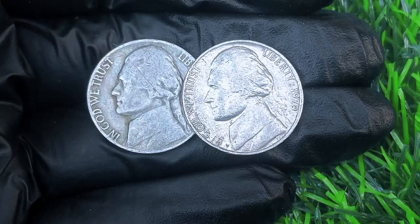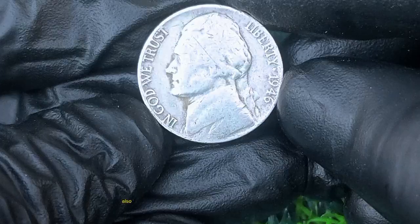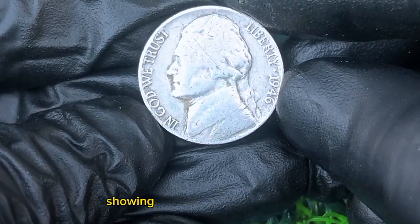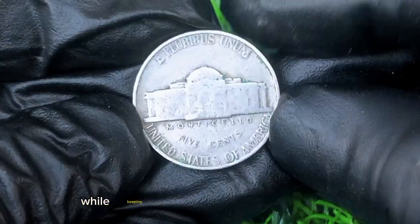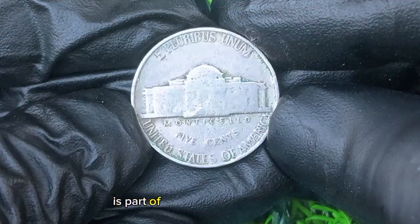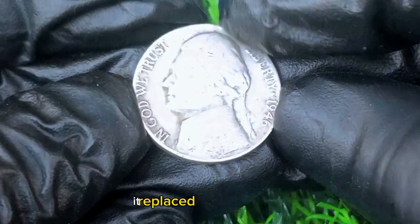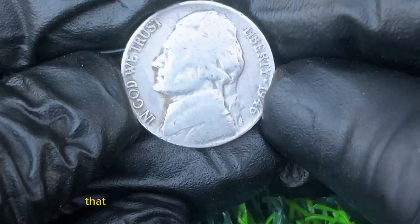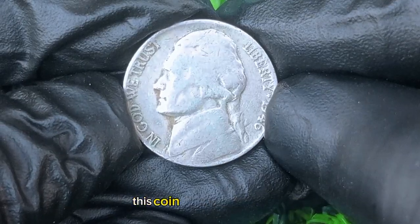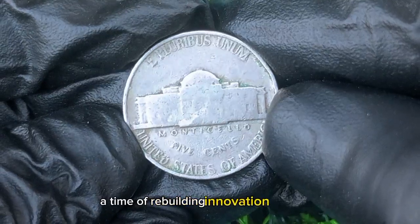Let's get started. First up, the United States of America 5-cent coin from 1946, also known as the Jefferson nickel. The coin we're featuring today is in very fine condition, showing just the right amount of wear to reveal its long history while keeping most of its beautiful details intact. The 1946 5-cent coin is part of the Jefferson nickel series, which began in 1938 and continues to this day. It replaced the Buffalo nickel and introduced a new design that honored one of America's most influential founding fathers, Thomas Jefferson. This coin represents a crucial post-World War II era in American history, a time of rebuilding, innovation, and hope.